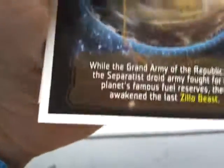So first of all, we're going to do the cards. We got Sith Lord Emperor Palpatine, Malaster, I don't know if I pronounced that right, Luke's Land Speeder, yeah. You know what a speeder is? Yeah. Smuggler Han Solo, and Mace Windu. So those are the cards you get.